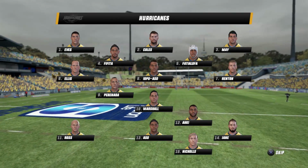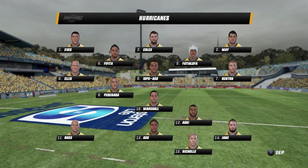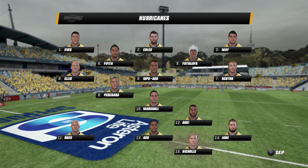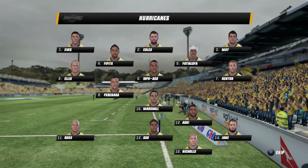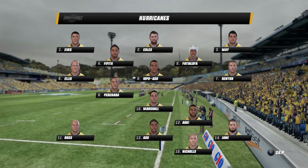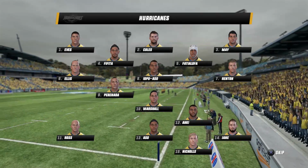Corey Jane has been inconsistent at best, but the back row as well. The likes of Renton and Upu Aso are the ones that have really come into form recently. The Hurricanes are in pursuit of the Blues, and another 5 points here will be huge, especially away from Cape Town.